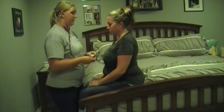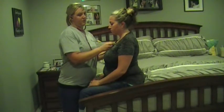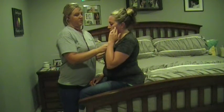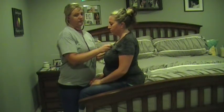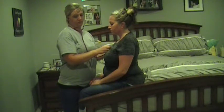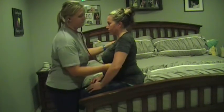And I will repeat it using the bell of my stethoscope. So again, the apical, pulmonic, tricuspid, Herb's point, and mitral.